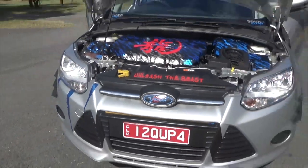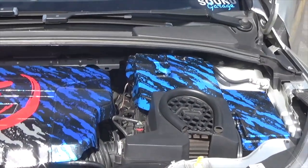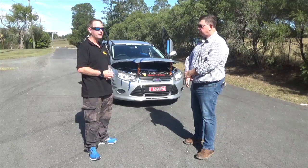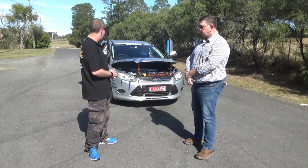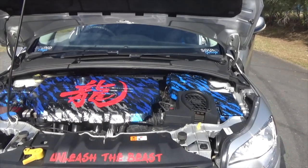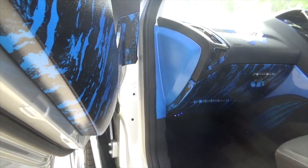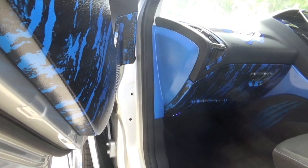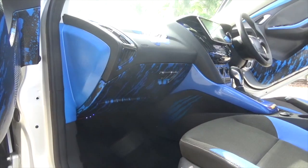What have you actually done under the bonnet? Under the bonnet, I've got all the RS running gear, the race box filters and K&Ns, bigger spark plugs and injectors and so on. Then it's all been hydro dipped by Northside Hydrographics, who have done the inside of the car, the outside of the car, and everything in between, which is a very time-consuming process, but the finished product is well worth it.